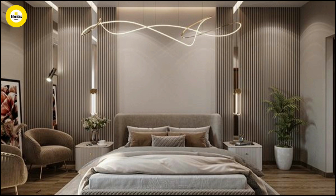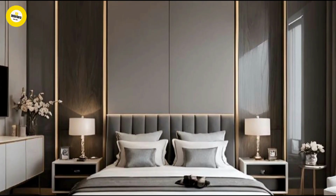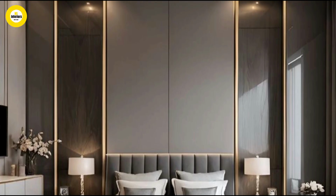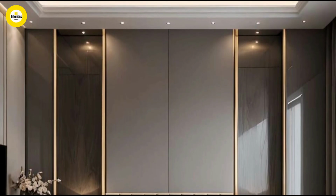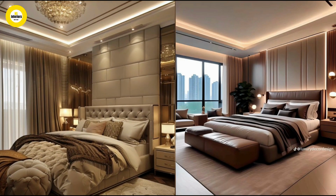Nothing says luxury quite like custom elements designed just for your space. Upholstered benches at the foot of the bed, cozy window seats with tailored cushions, or built-in reading nooks all add a sense of refinement and comfort. These pieces aren't just decorative, they offer functional spots to relax, read, or unwind.